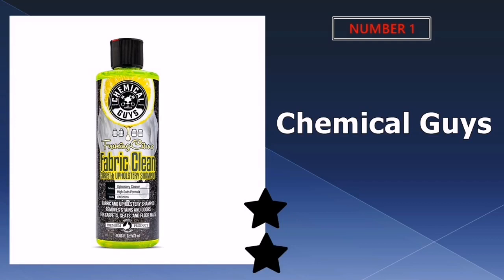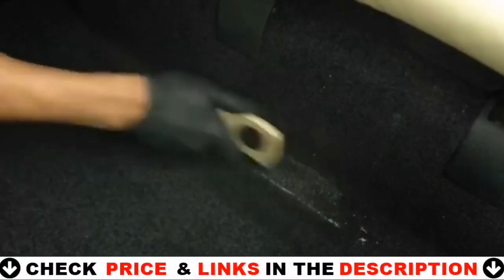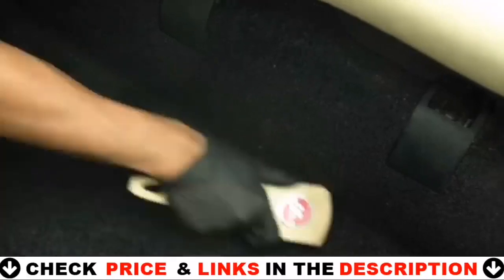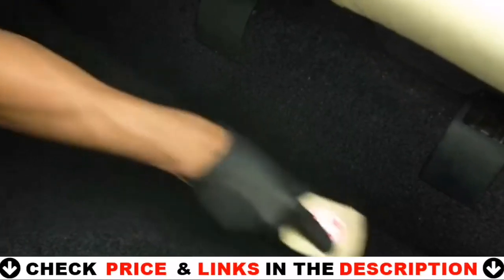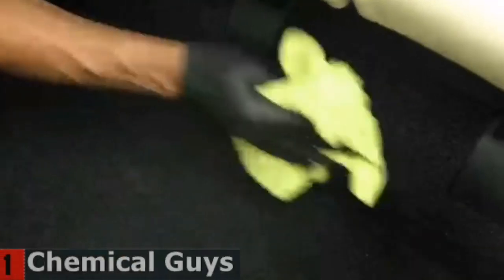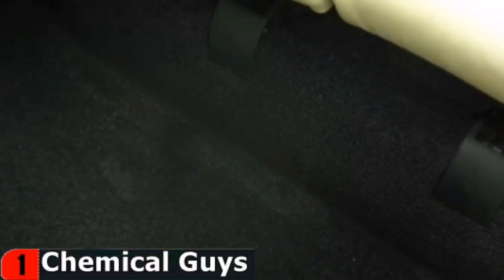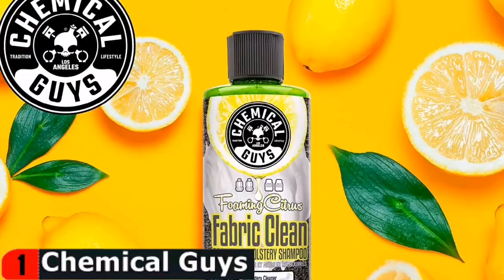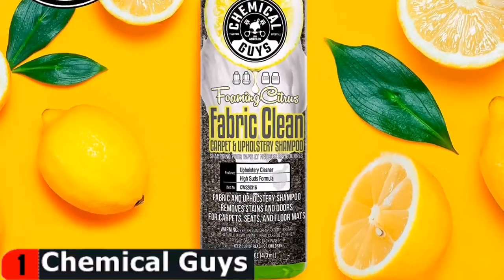Our number one pick is Chemical Guys Carpet Shampoo. For a hyper-concentrated car carpet and upholstery cleaner, consider the Chemical Guys Upholstery Shampoo. This top pick gets rid of dirt from carpets, seats, and floor mats. The professional-grade formula is free of detergents and has a low moisture content, allowing it to dry quickly after each use. The cleanser has a thick, sudsy texture that is infused with oxygen to lift and separate dirt particles effectively.